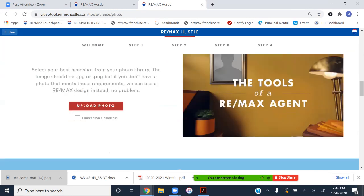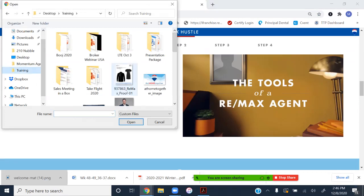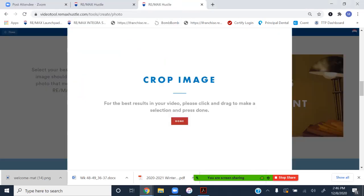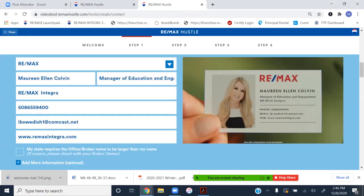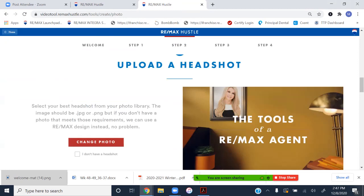And then it's going to say upload a headshot. We all know you should have a handy headshot at all times. You never know when you need it in your marketing. Keep them updated. And then when you find it satisfactory, you'll see that it populated and completed the business card. It also landed in the photograph in the background.